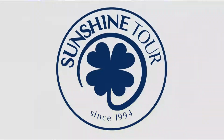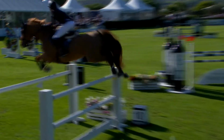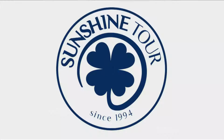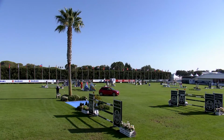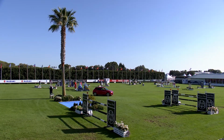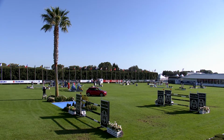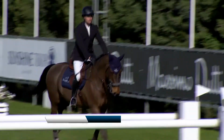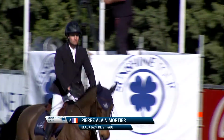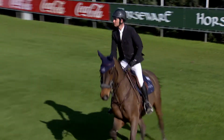So I said not all the riders have come down yet. There's 6 weeks of jumping here, but already a couple of the big names: Eric van der Vleuten, Roger-Yves Bost, Harry Charles, just to name a few of the big names that are already there. So next in the ring is for France, Pierre-Alain Mortier. He's riding Blackjack de Saint-Paul.